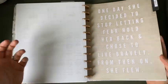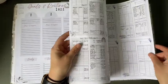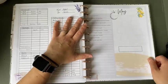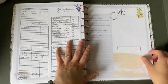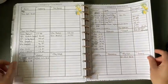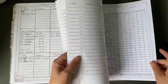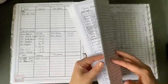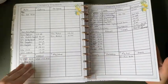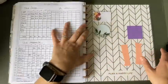And last but not least, we have my budget section. I like to keep some previous months in there, but this is May's. And as you can see, I made it like a typewriter, floral, and lemon theme. It's been really, really fun to have my own budget planner for a while now. So you guys will have to let me know if you're interested. I have one out there on my Etsy shop, but if you're interested in the graphics, let me know. And then I just have some stickies.